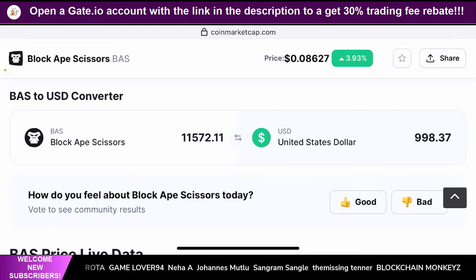This token, if you buy $1,000 worth of it, you will probably get 11,572 tokens as I'm making this video. This is close to its all-time low, by the way, which means you will basically be buying a lot of tokens, right? With $1,000, you can buy close to 11,500 tokens, which is pretty incredible.